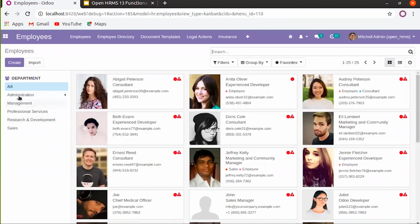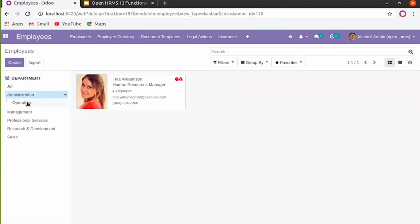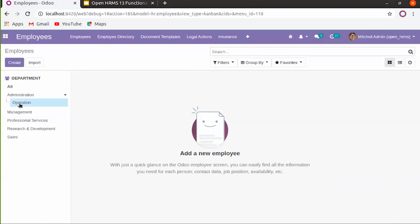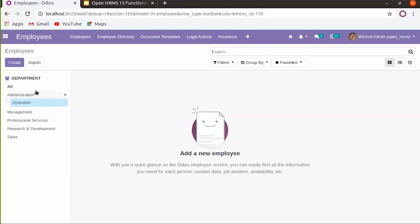Then we have department filters here, so you can easily filter the departments based on your requirement. You can find administration, and under administration I have created an operation earlier. It will show all the employees available in administration and operations. If you want to view only the operations, you can use the operations filter here. You can also create a new employee from here. We will see the employee already created from the job position, that is, from the job application.